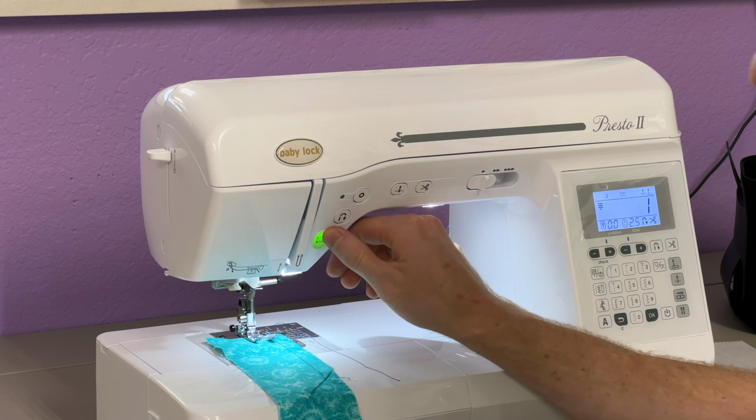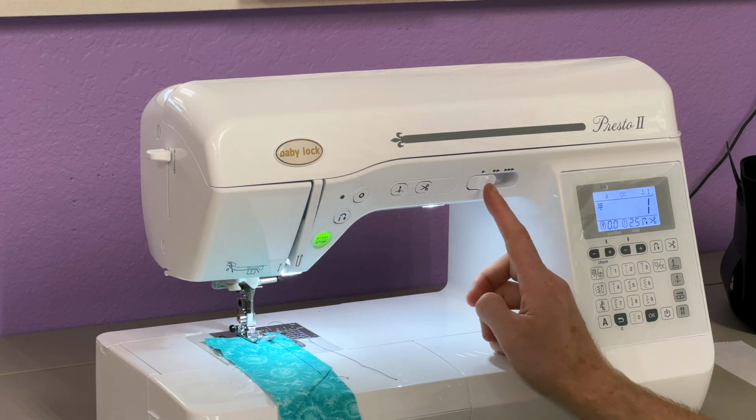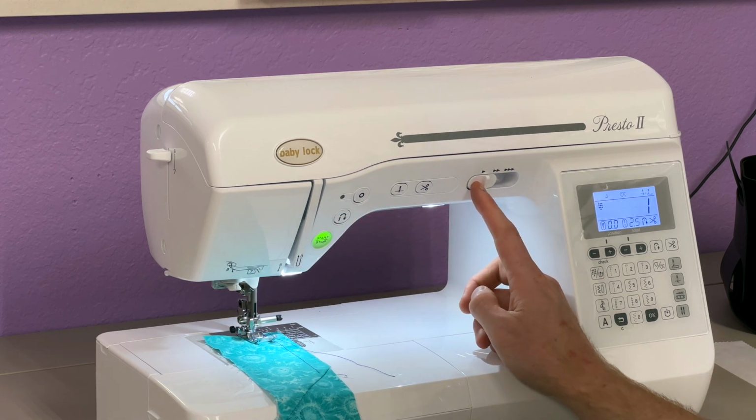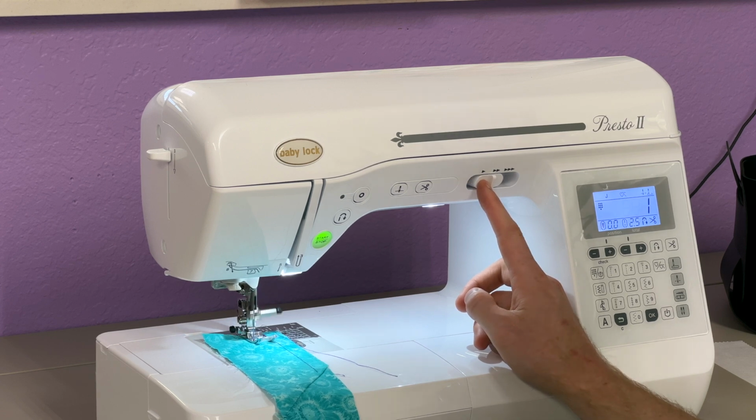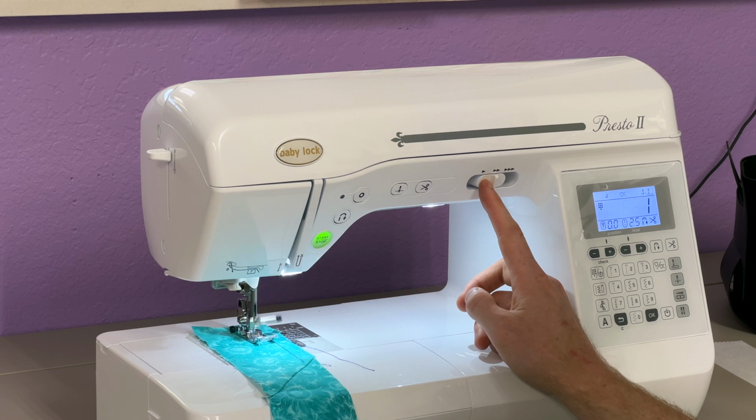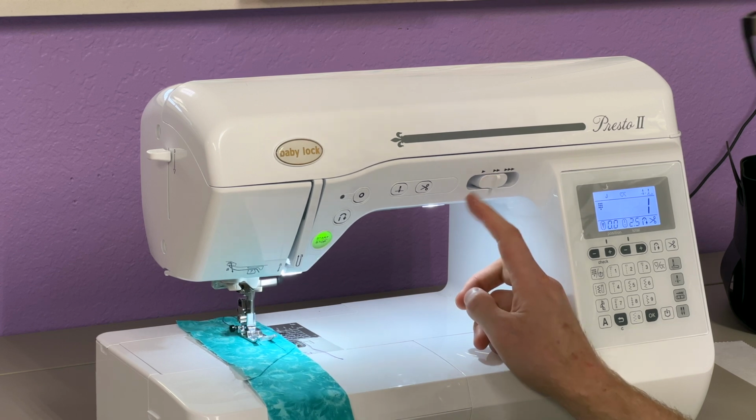Again, I'll show you the difference in the speed control that we noted earlier. Here it is on its slowest setting. Really not picking up too much speed at all, so let's speed it up. Here's a little bit quicker. That's where I like it.